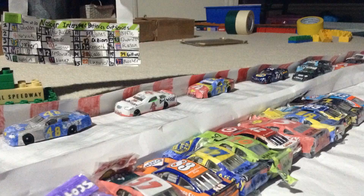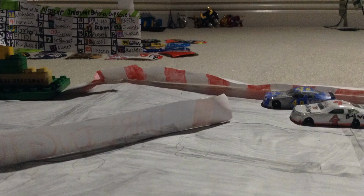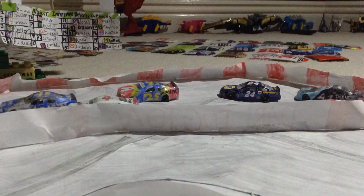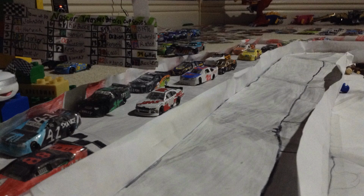As they come out of turns 1 and 2, as you see Kurt Busch trying to make the move on Hamlin, and so is Jeff Gordon. Dale Earnhardt Jr., but as you see Harvick going low on Jimmie Johnson. Here they come out of turns 3 and 4. Gordon's trying to make the pass. It's going to be Johnson to win at Darlington.